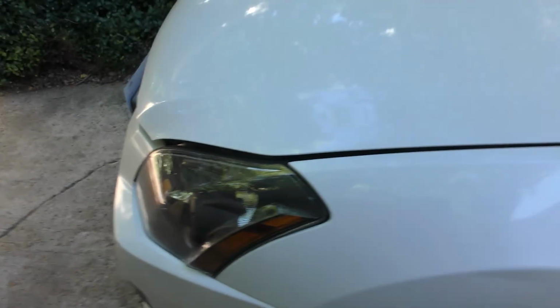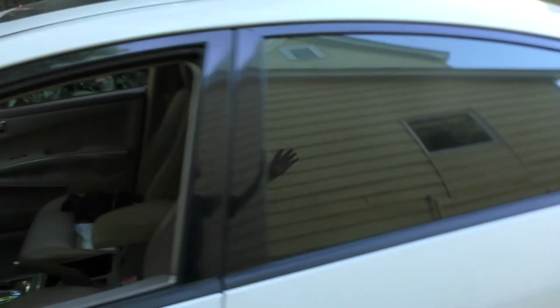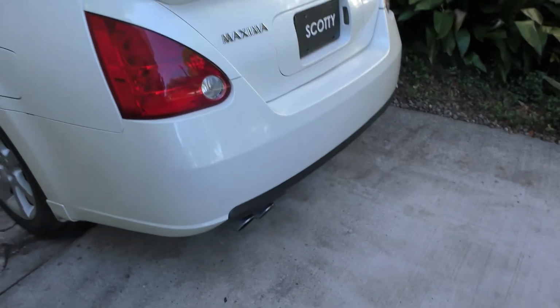I mean, check this car out. It's a nice looking car. Still got a great paint job. White reflects heat, holds up over time. The wheels are still good. Nice lines to it. There's no bashes or anything. It is a nice looking car. But alas, looks can be deceiving. And they often are in older Nissans.